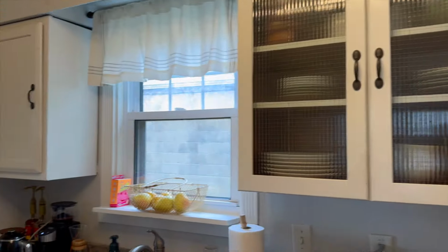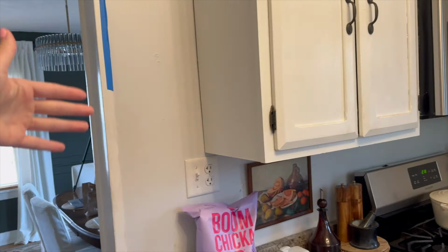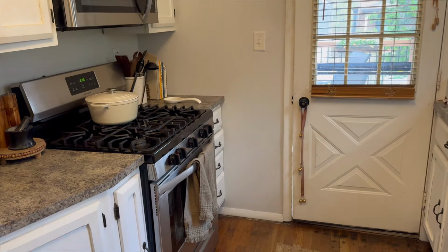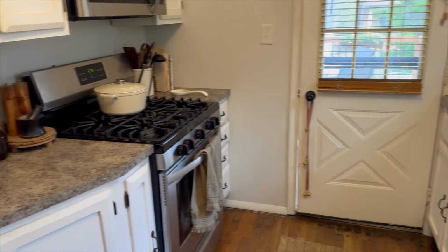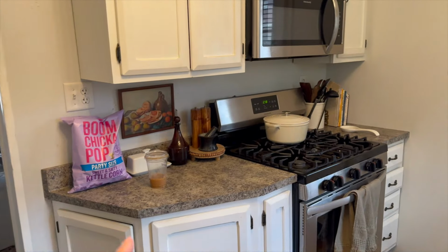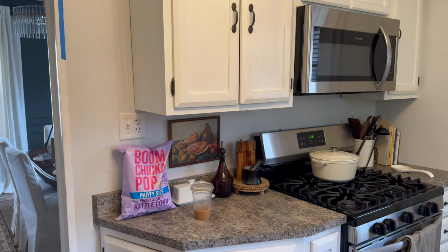We have some uppers on this side with our window, our stove here, and then here's that wall that we're planning on taking down. Right now it's pretty tight. In my opinion, it's kind of like an alley kitchen. I mean, it does the job, but definitely it's hard to have more than 1 or 2 people in here. And I think taking down this wall is really gonna open up the space a ton.